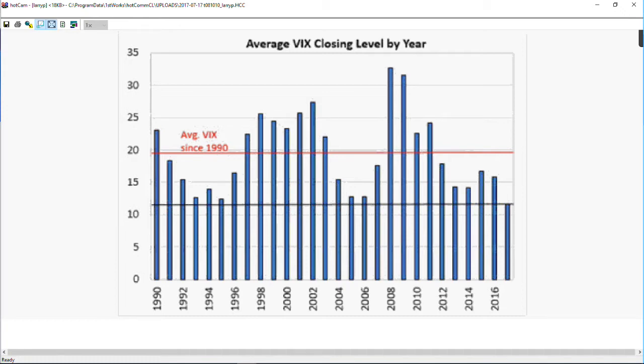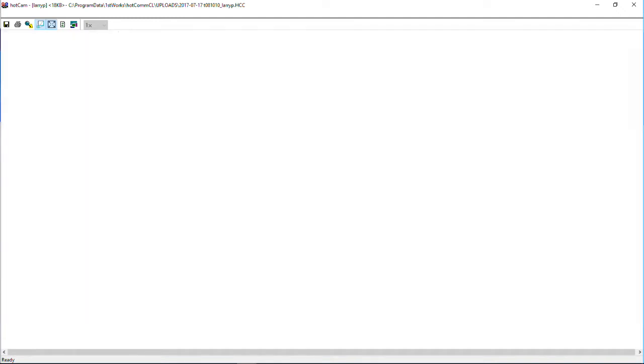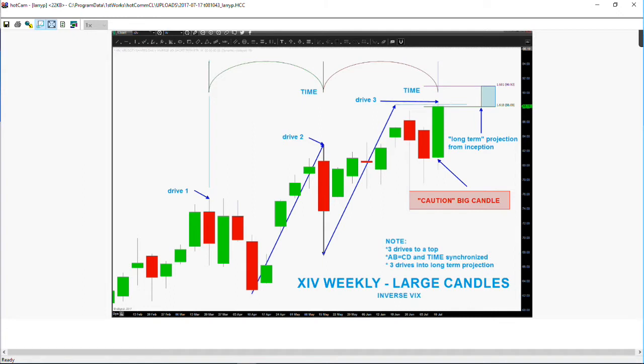But there's one chart here that really explains this, and if you like pattern recognition, I think you're going to like this. This chart comes from our good friend Jim Bartolioni. We want to put this up here to let you take a quick look at it, because it's a really interesting one. It is a chart on the XIV, which is the reverse of the VIX. And as you can see on this monthly chart, this one goes back quite a ways too.